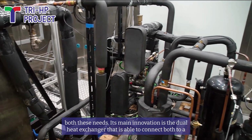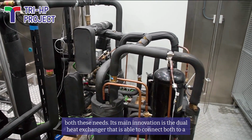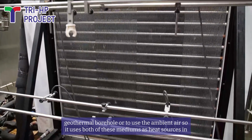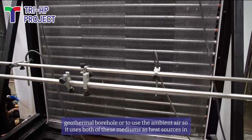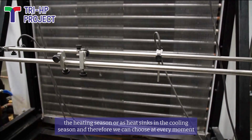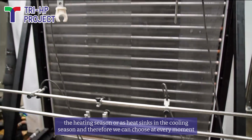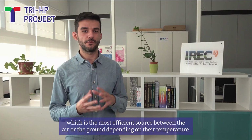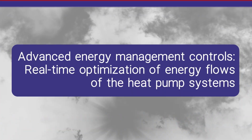Its main innovation is the dual heat exchanger that is able to connect both to a geothermal borehole or to use the ambient air. So it uses both of these mediums as heat sources in the heating season or as heat sinks in the cooling season. And therefore we can choose at every moment which is the most efficient source between the air or the ground, depending on their temperature.